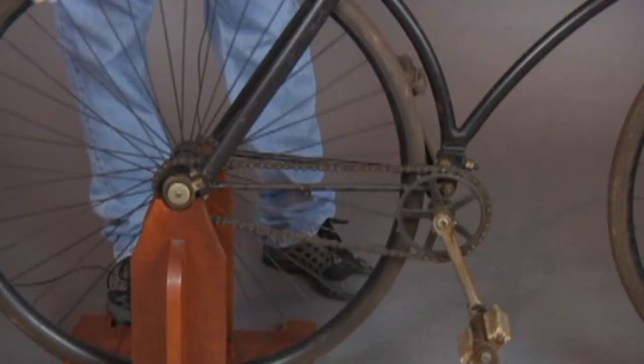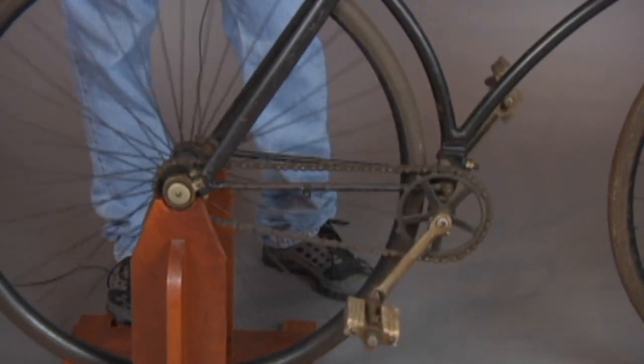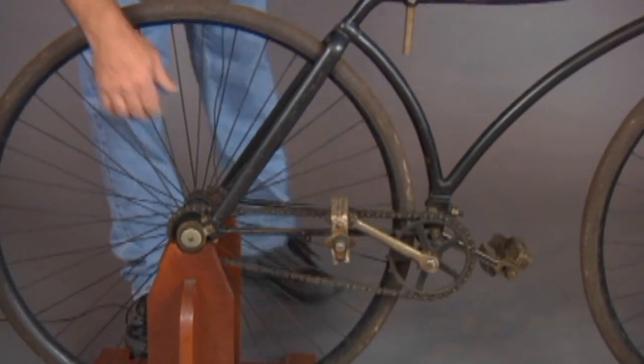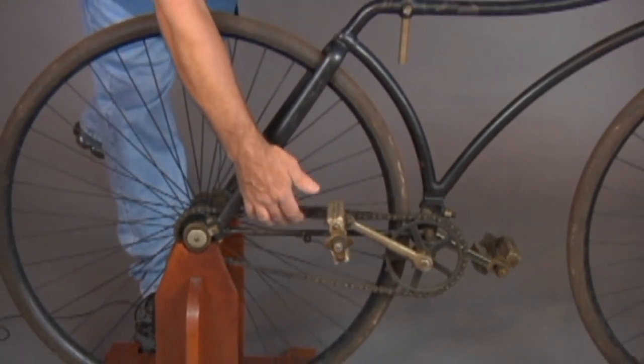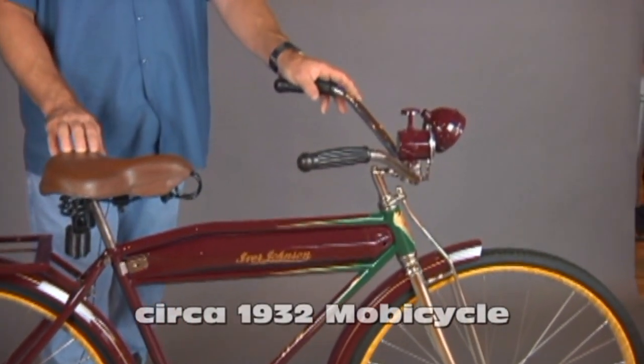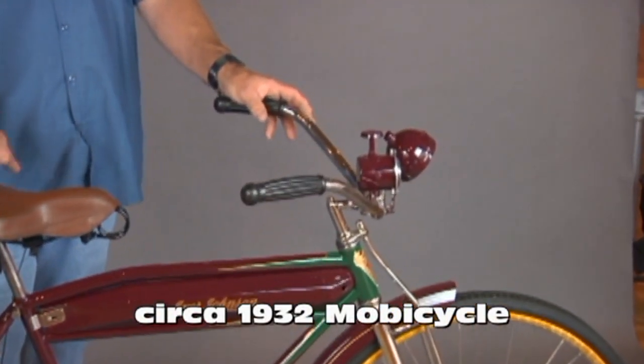Too tight, it's not going to pedal smoothly. Too loose, same idea. You do want a little bit of play, not too tight, not too loose. Fenders have actually been on bicycles probably all the way back to 1892. That would have been originally equipped with a rear fender on it. This particular one is circa 1932.